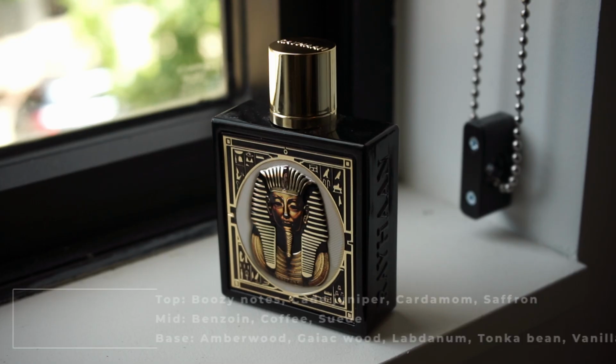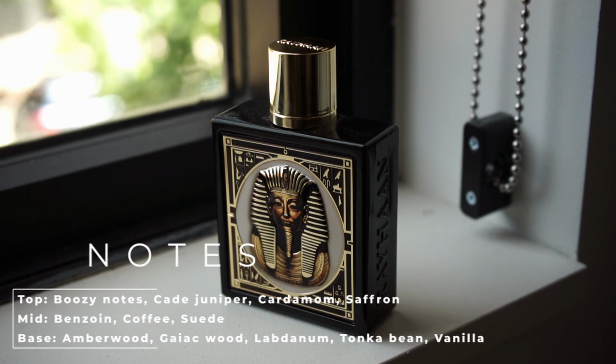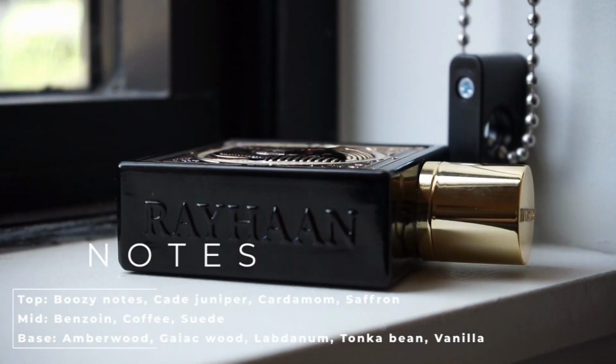I will say off the bat, the fragrance comes off on my skin a little bit different than my friend John. I think for him that saffron is really pushing through more, whereas for me, I definitely get the cardamom in the opening the most. And then it is interesting in this DNA, while it is a warm spicy amber, that main middle focus is on the suede vanilla combination, as well as a little bit of coffee.